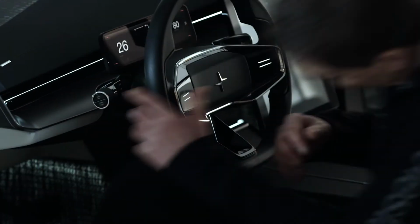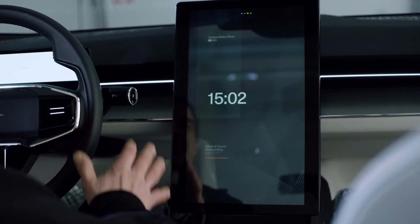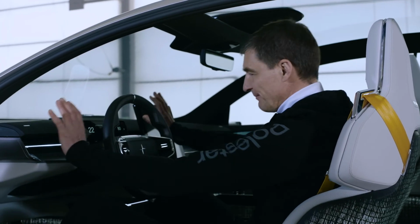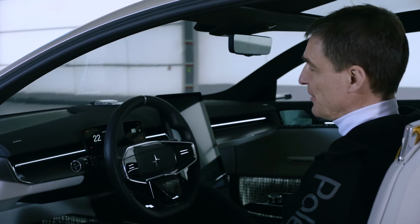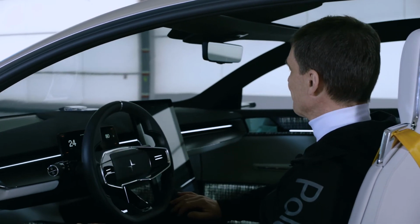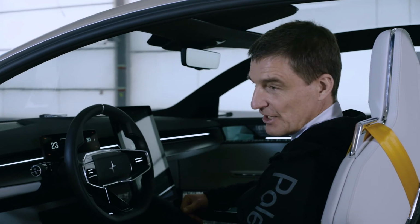So when I sit down in the Precept, the car recognizes me and welcomes me, and this nice light sequence shows that the car is initiated. The dashboard actually is quite far away. The biggest function of the dashboard is to carry the air duct for the climatization. In front of you are two displays. One for the driver with the driver-centric information, horizontal in the steering wheel, and the big screen in the center, portrait style, giving you all the interaction information that you need for the infotainment.